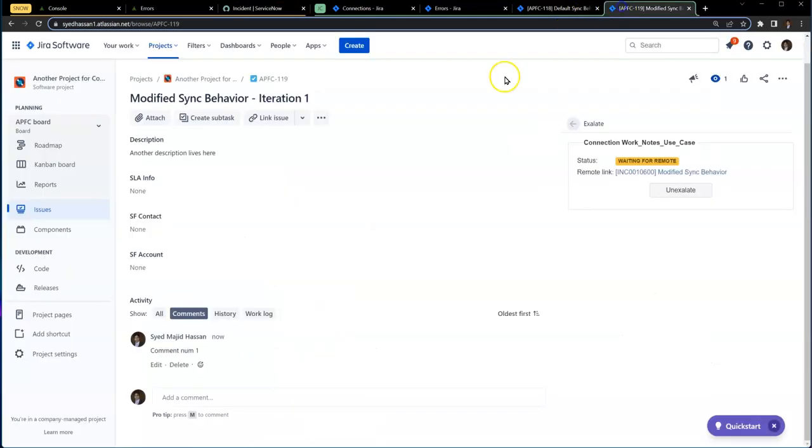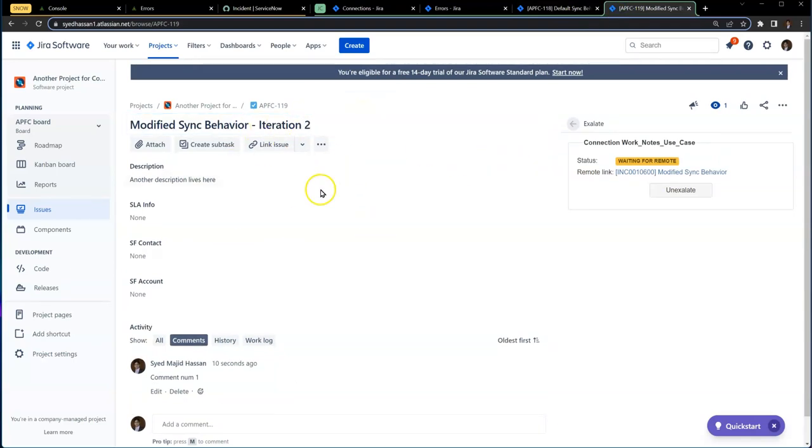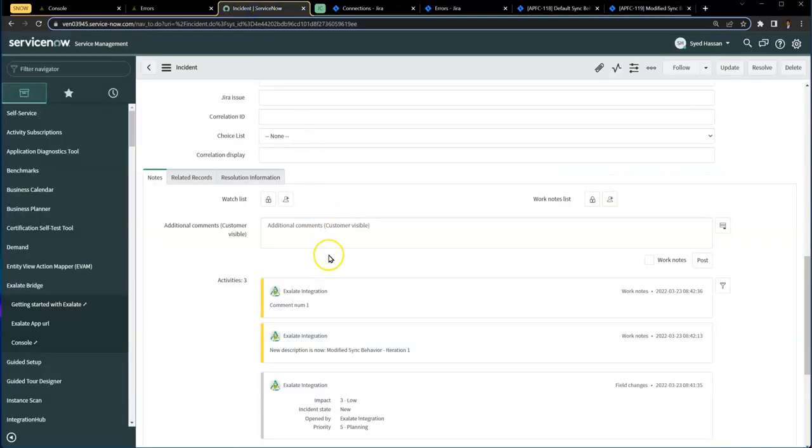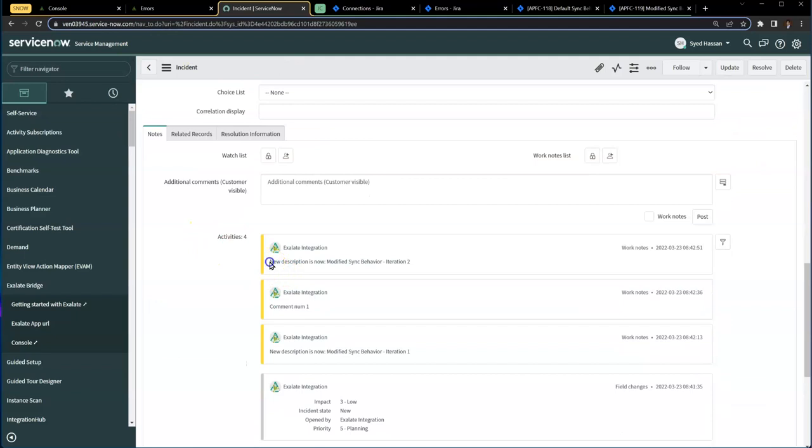Yeah, and again, I'm going to show you another change. So this will be iteration number 2. And what would happen now is that another work note should be added, right? So I don't expect the actual short description to change, but I would expect another work note to be added to the effect that a new description has been added. So I hope that part is clear and you're able to implement this on your own. Thank you very much.